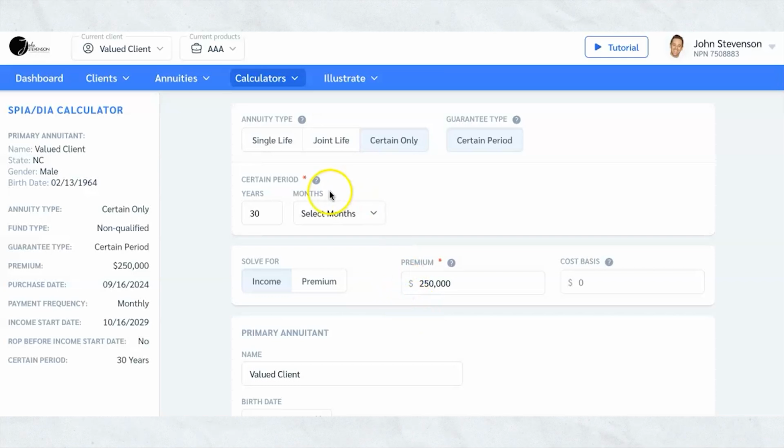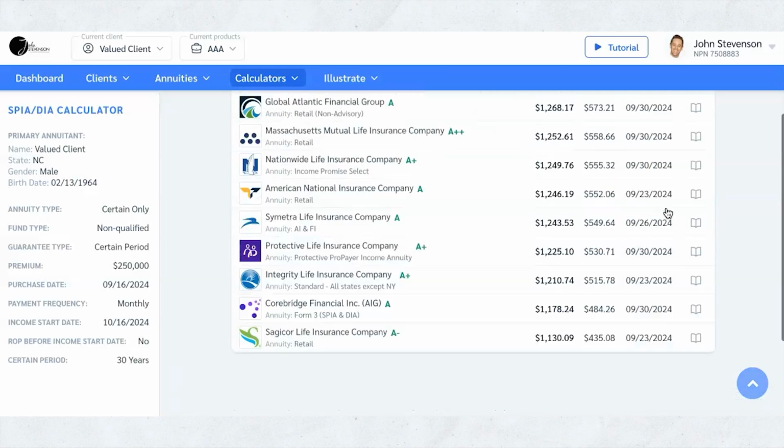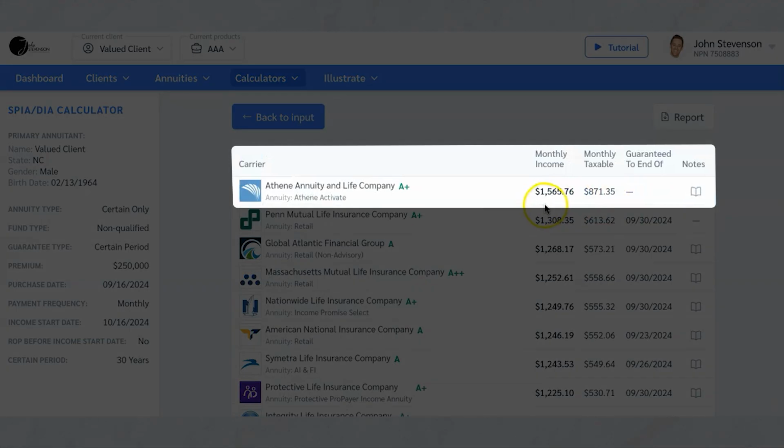All right, so go back here and say, all right, you know what? Let's look at one more scenario. I want to take this immediate. Same numbers, nothing's changed. All right, immediate income for 30 years, $1,565. Well, that's not bad. $1,565 per month, guaranteed, for 30 years.